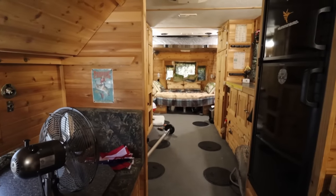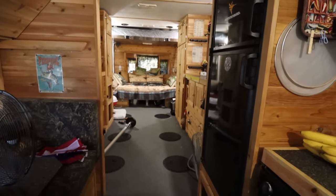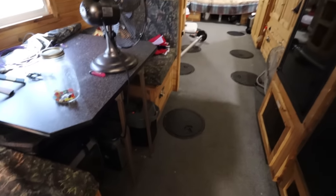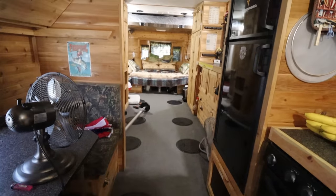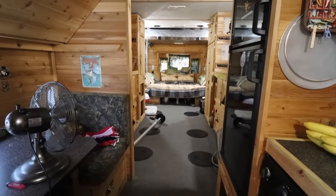Well, I've been out here for a couple hours, taking stuff out that we don't need, bringing stuff in that we do need, getting everything, batteries and stuff, distributing the weight. You kind of want 60% up front, 40% in the back. And just trying to get things ready.